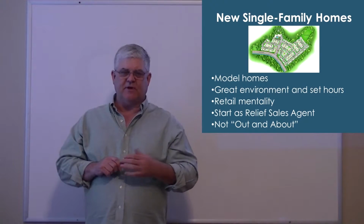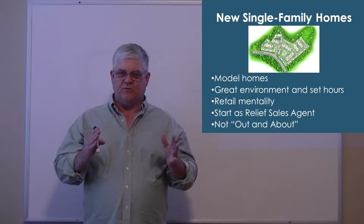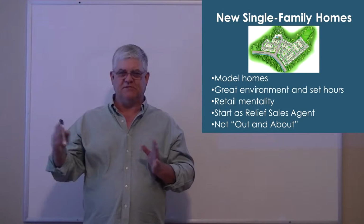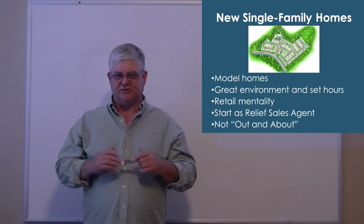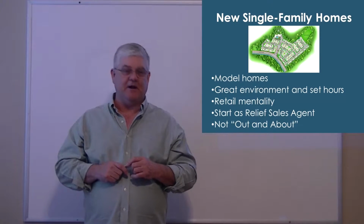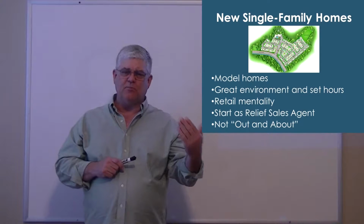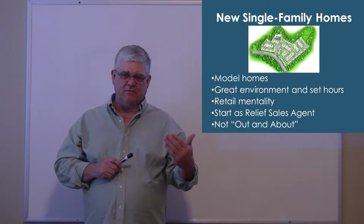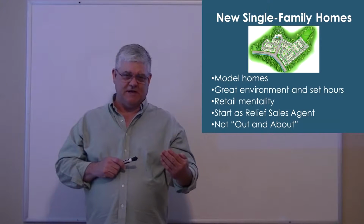And what we do is we have the model homes. They're usually put together in one of the garages on one of the properties, and they'll have all their model homes, as many as they can put together, usually already built and ready to go, so they can show it to the prospective buyers. Now, when you're in new homes, you're going to be working under a broker who's probably working for the new home builder. They're under their broker's license.